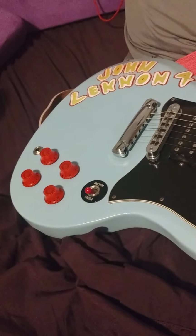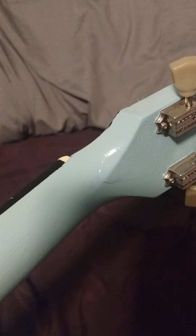This is a Gibson SG that I had acquired from a guy named Rafe, and it had a neck crack right there. So I was able to pick the SG up relatively cheap because it had a neck crack. So I got it for like $300, and I took it to Motor City Guitar and they repaired it.